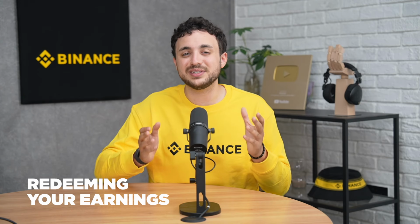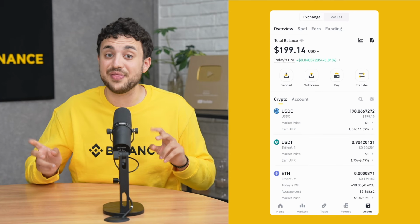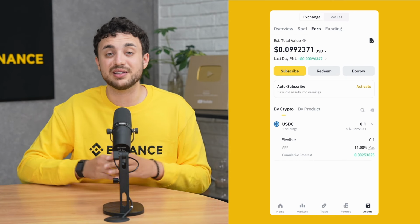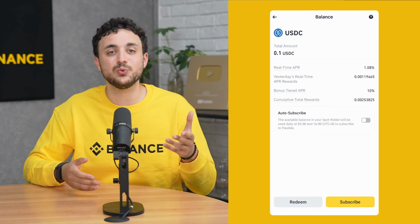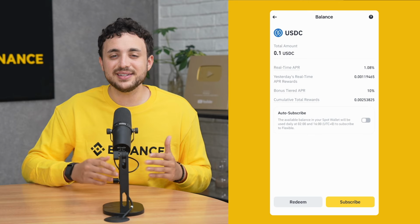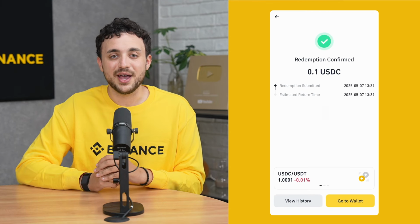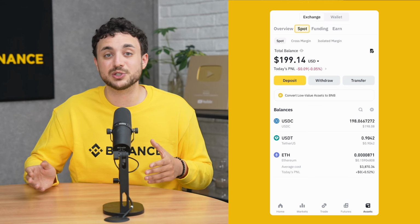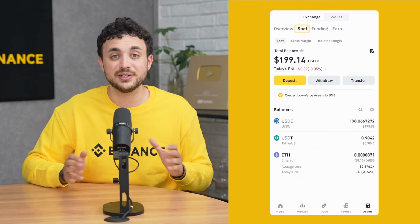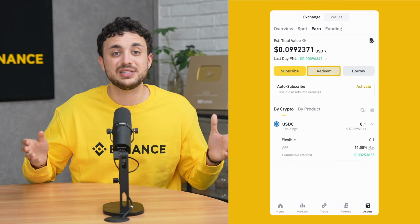Now let's talk about redeeming your earnings. To redeem your earnings, go to Assets and then Earn. You'll see your list of active subscriptions. First, tap into the token you want to redeem. Then, tap Redeem, enter the amount, and confirm. Third, your funds will return to your spot account. Flexible earnings will stop at the time of redemption. Or you can tap the Redeem button at Earn account to redeem multiple tokens at once.